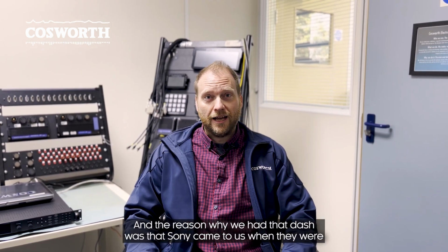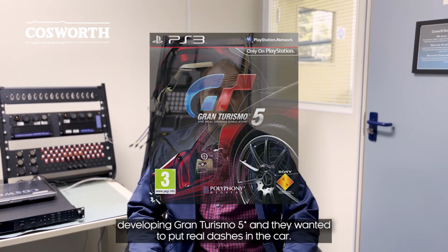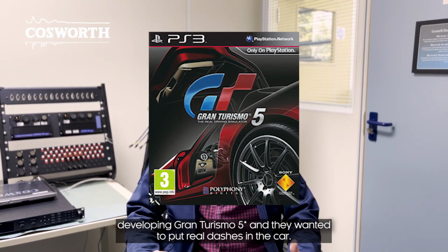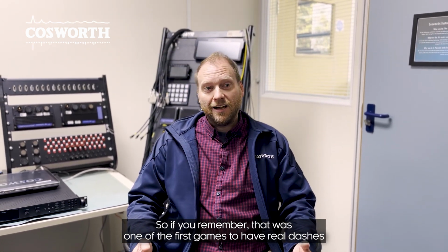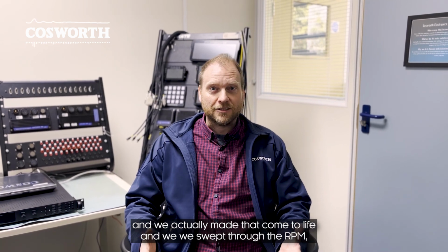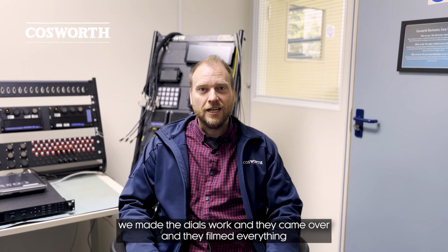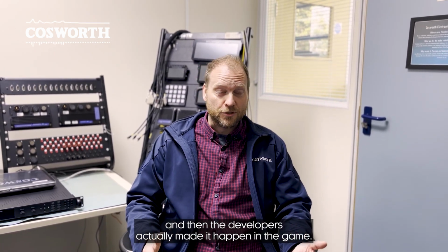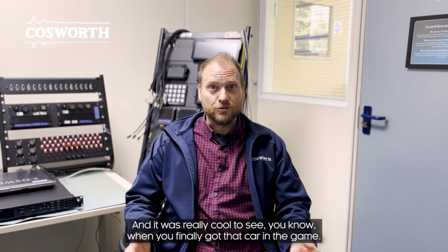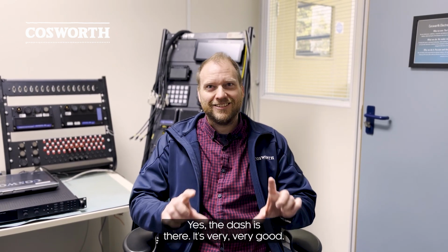And the reason why we had that dash was that Sony came to us when they were developing Gran Turismo 3 and they wanted to put real dashes in the car. So if you remember, it was one of the first games to have real dashes. And we actually made that come to life. We swept through the RPM, we made the dials work, and they came over and they filmed everything, and then the developers actually made it happen in the game. And it was really cool to see, when you finally got that car in the game, yes, the dash is there. It's very, very good.